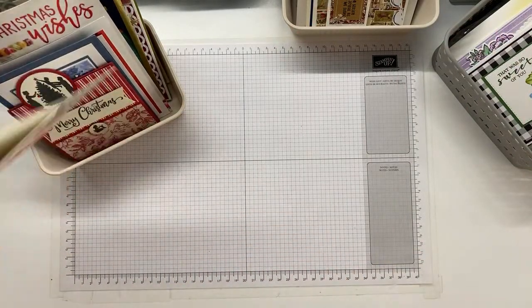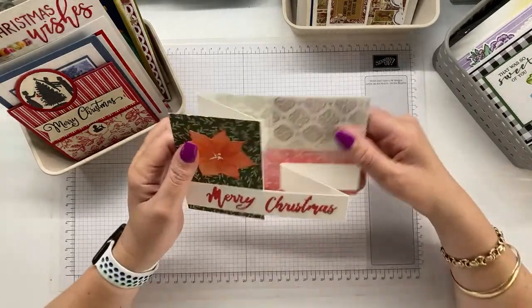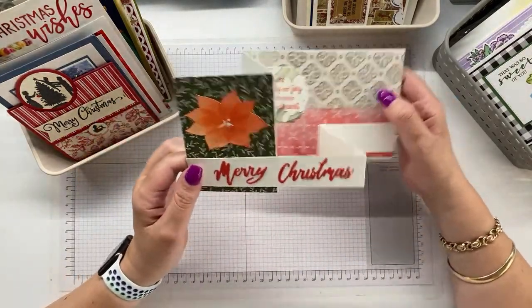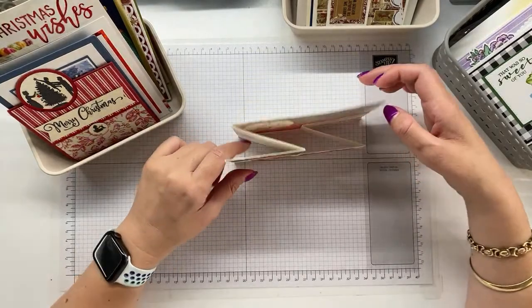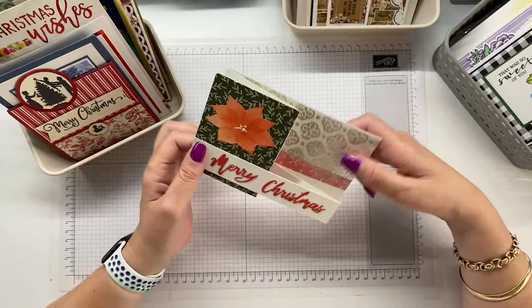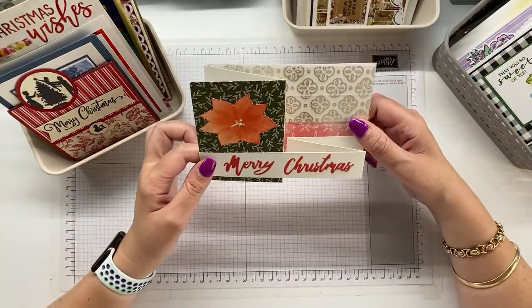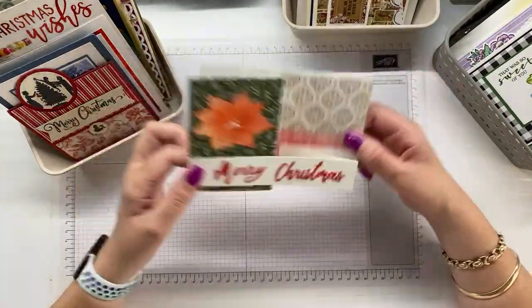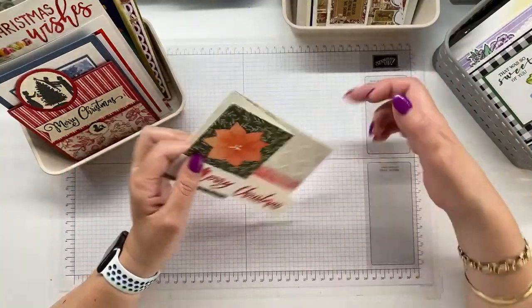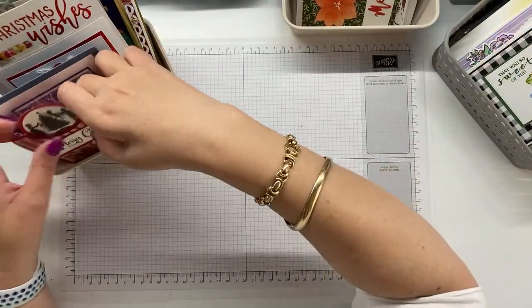This one is another Z fold card, and this is from Deb. Deb is quite often here. She lives in WA, and she made this gorgeous one. I remember this acetate, and this is a really, really simple card, and I remember all of these products. I love it when I can look at it and go, oh, I remember that.